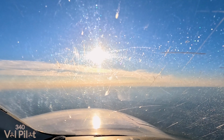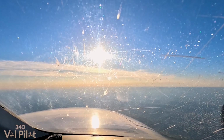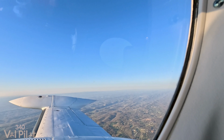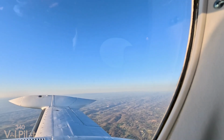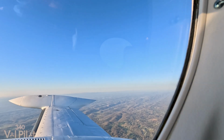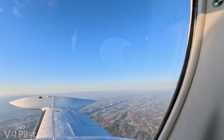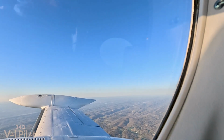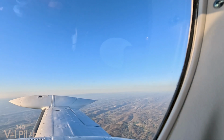Cirrus 40 Romeo, fly heading 070, vectors for runway 23 right. Heading 070, vectors for 23 right, 40 Romeo. Departure 791 Heavy's passing 3.3 for 4. I just crossed through 6,000. 791 Heavy Knoxville departure, radar contact. Turn right heading 320. Right turn, 320 for 791 Heavy.